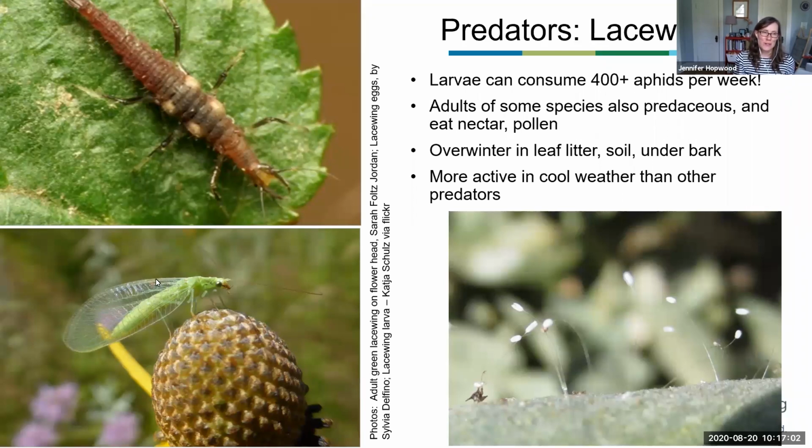These are named for their just absolutely gorgeous lacy wings, and they often have giant golden eyes and quite long antennae. The adults can be found on flowers. They'll feed on nectar and pollen really readily. Some adults are predaceous, but it's really the larval stage that's the significant predator. These guys look a little bit like alligators, and they are just as predaceous as alligators as well. The nickname for them is aphid lions, so they will hunt aphids on vegetation voraciously.